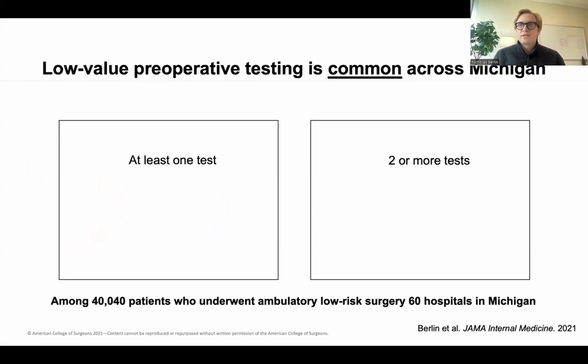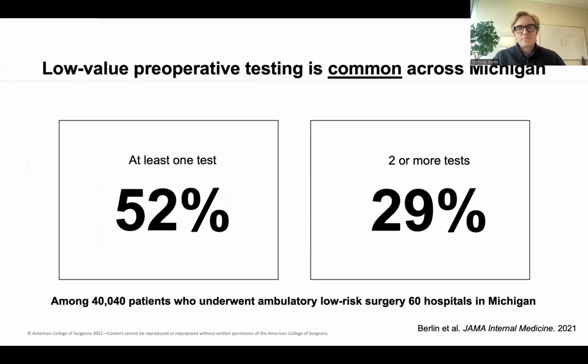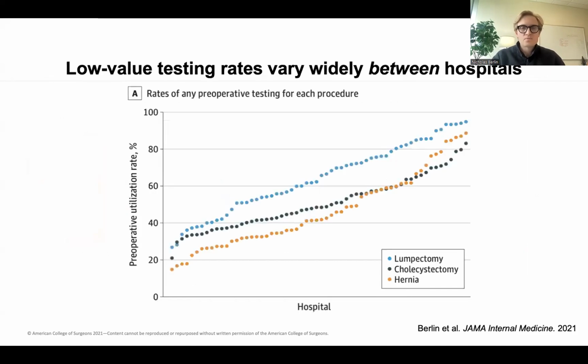So consistent with other studies on this topic, we found that low-value testing was really common across Michigan. Among more than 40,000 patients who underwent one of these three procedures at the 60 hospitals, at least 1 in 2 patients had at least one test, and 1 in 3 patients had 2 or more tests. And so using data from MVC, we demonstrated that testing rates varied widely between hospitals.